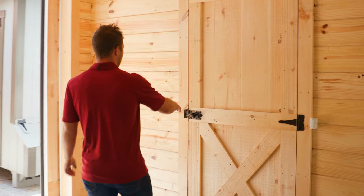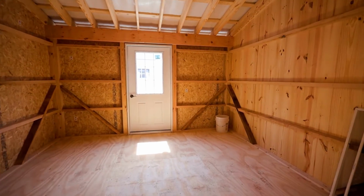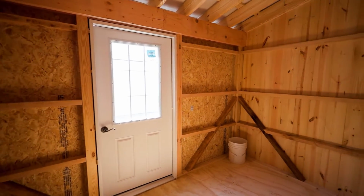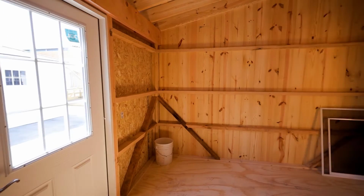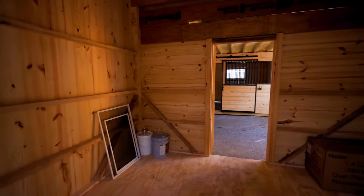So the tack room is going to be very similar to a lot of our center aisle barns. This is going to be a 12 by 12 tack room with a plywood floor. The exterior walls are going to be oak framed, and the back side of your LP siding will be the walls on the interior as well.